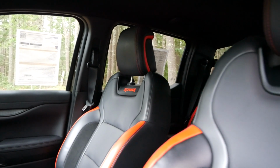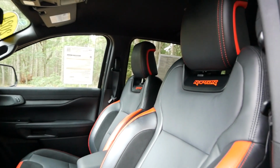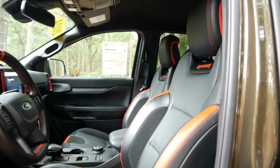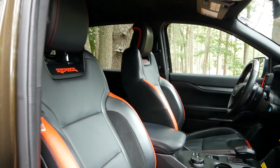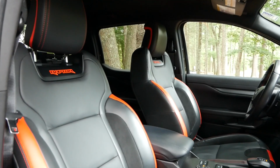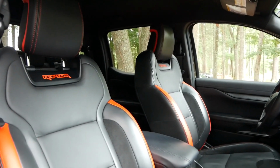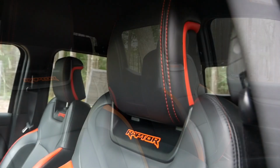Hopping inside the Ford Ranger Raptor, you are greeted by power-adjustable heated leather trim seats for both the driver and passenger, with the driver's side having 3-position memory for added convenience. Now, there's a few things I want to point out here about these seats that Ford doesn't necessarily highlight in their configurator. So you are going to have some suede inserts as well, which gives you just a bit more grip and is a nice touch that adds to the comfort factor for this model.